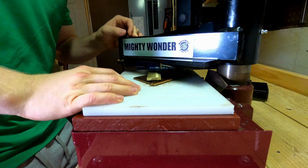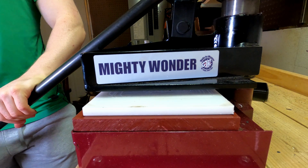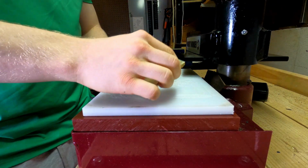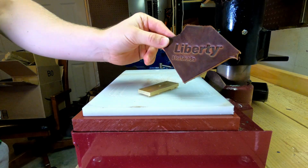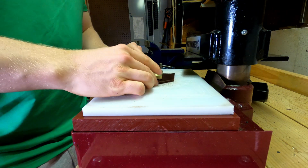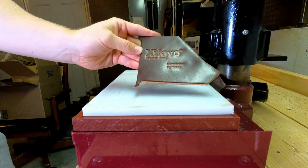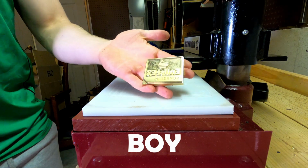Now it's time to test these stamps out for the first time. Woo. First one came out beautifully. Second one, fantastic turnout as well. Now the moment of truth is the big boy.